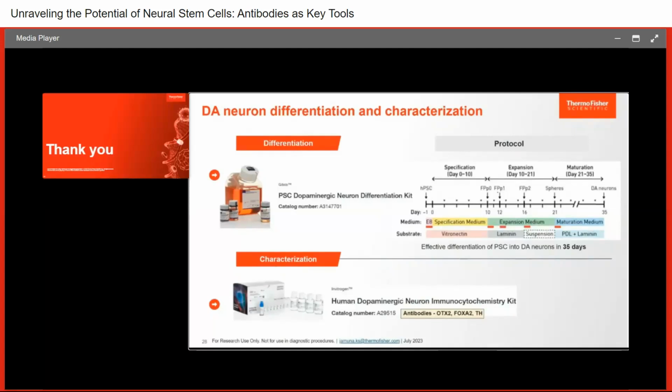We also have a characterization kit for DA neurons. This kit contains the 3 antibodies, OTX2, FOXA2, and tyrosine hydroxylase, along with other reagents used to perform immunocytochemistry. OTX2 and FOXA2 are markers for intermediary floor plate progenitors, and tyrosine hydroxylase is a marker for mature DA neurons.